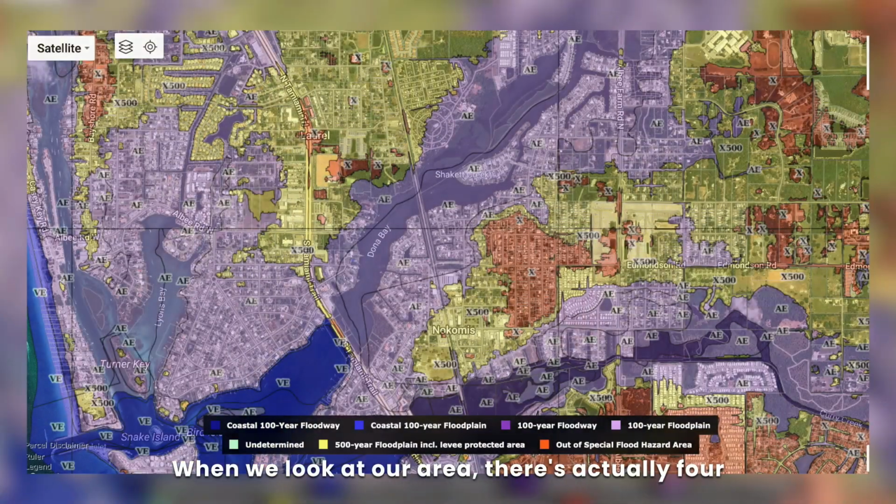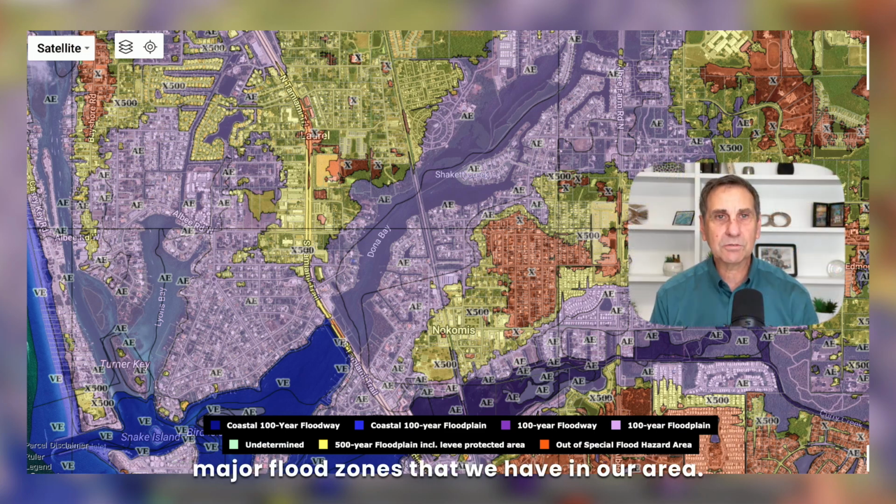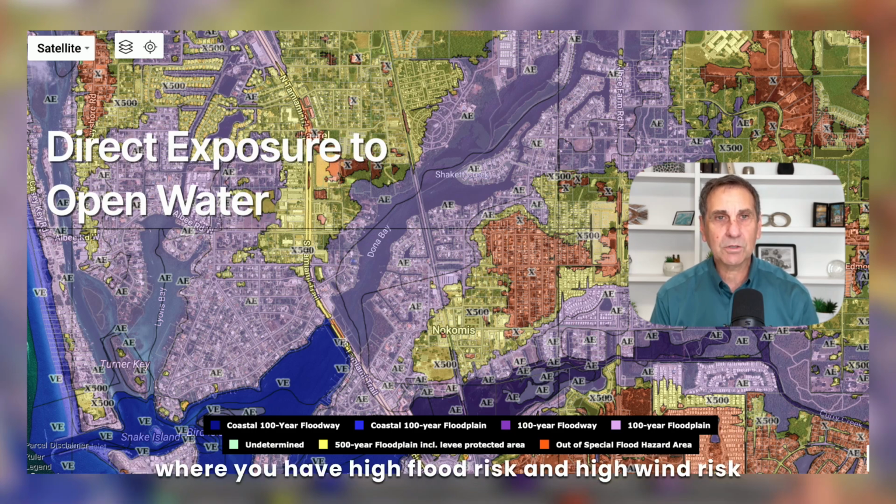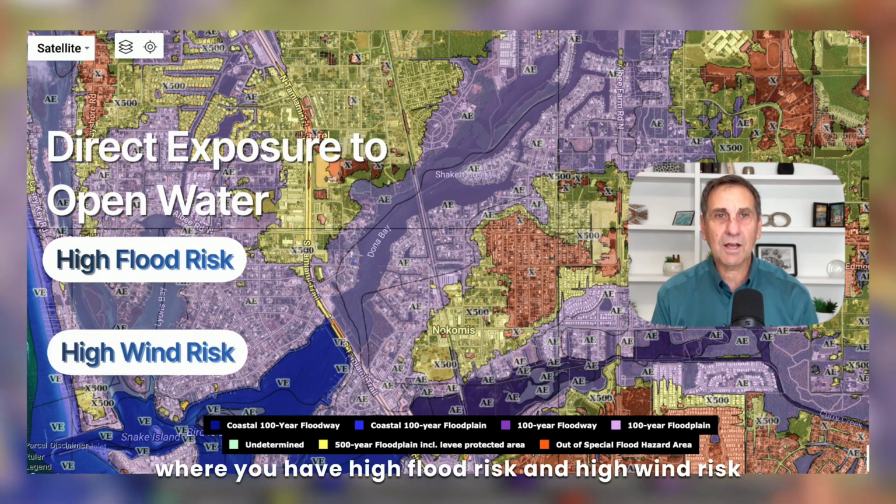When we look at our area, there's actually 4 major flood zones that we have in our area. There's the VE, which is the velocity zone. This is typically what you're going to find on barrier islands and on the bayfronts. These are direct exposure to open water, low-lying areas where you have high flood risk and high wind risk.